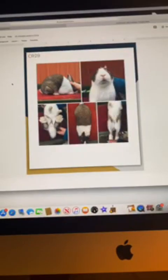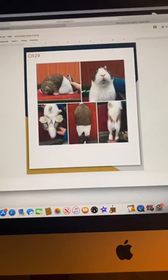Class winning buck is CR29 in the gray senior buck class. Photos are a little blurry, but you know, sometimes the best way to look at a Dutch is to step back and kind of blur your eyes, and that helps to look candidly at the markings. So you know, these photos are blurry, but I can still see the size and the markings.